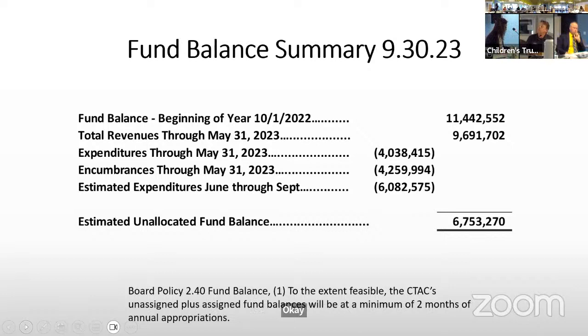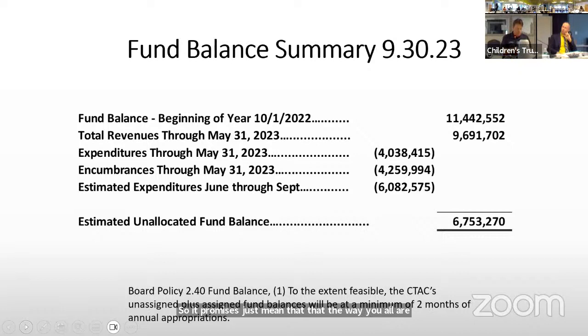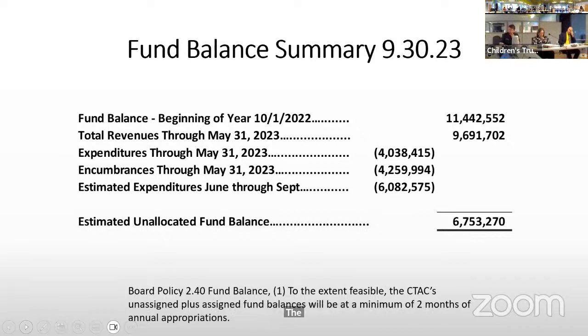So encumbrances just mean that, the way y'all are classifying, we spent $4 million. We expect to spend another $4 million plus through the encumbrances, and then you expect to spend another $6 million June through September. I believe that's correct, Diana. That's correct. The encumbrances are actual contracts that were signed and committed and put in the budget. For instance, an example would be right now, we just kicked off our summer programs, correct?